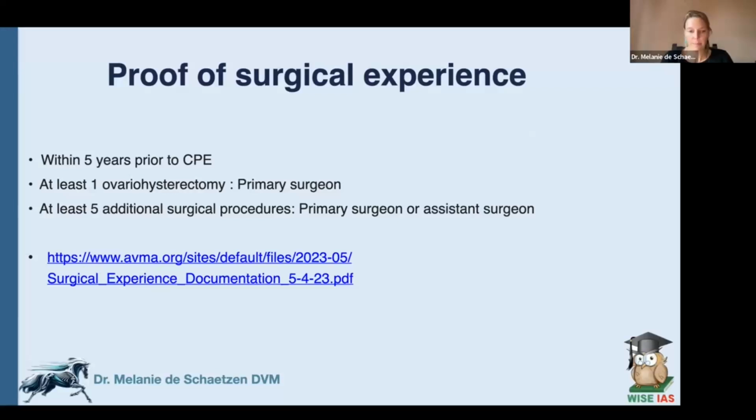You need to be careful that each documented surgery should involve all elements of an aseptic surgical procedure, including gowning and gloving, draping of the patient, and use of sterile instruments, because sometimes there can be some surgical procedures that do not require those steps, and if they do not require those steps, they are not considered as surgical procedures. And you need to fill out the form, which is on the link behind, and submit it before you apply for your clinical proficiency examination.